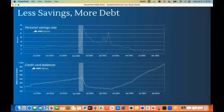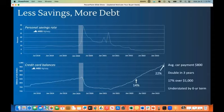Let's talk about where the consumer is at right now. The average consumer is struggling a bit. We've seen personal savings rates decline rather dramatically. These little blips that you're seeing were the stimulus, which have long been well spent. And then we have unpaid credit card balances, which are increasing rather exponentially. And interest on those credit cards has gotten a little bit crazy. The average interest on credit cards right now is around 24, 25%.